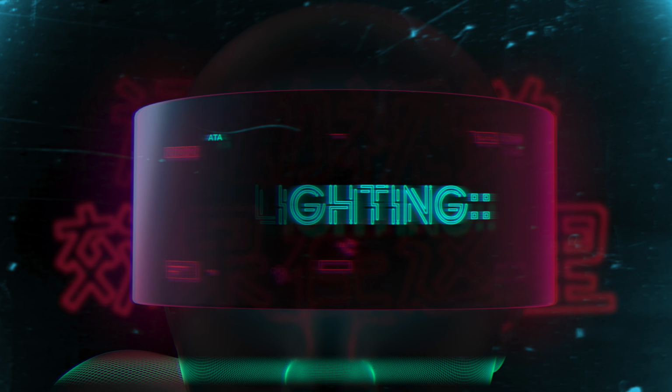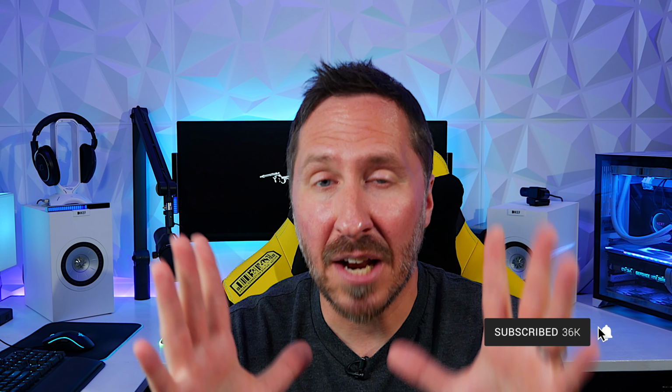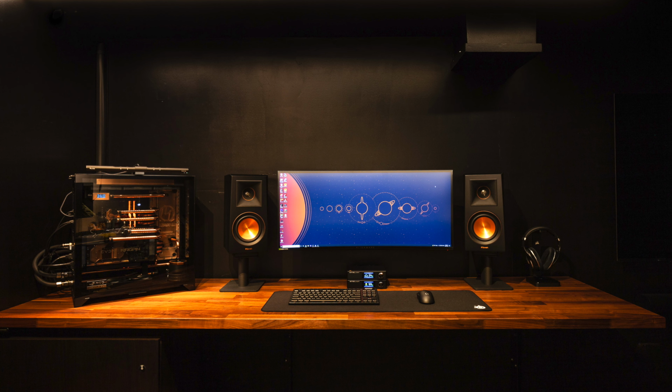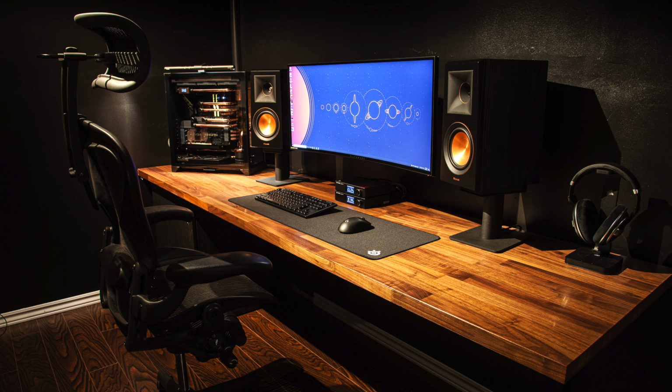Third pro tip is lighting. Now, this one seems pretty weak, but hear me out. It doesn't mean that you have to have lighting in your setup. If you have no RGB, that's fine. I know a lot of amazing setups that look great with no RGB. Take a look at this one from Herbinator. It's a black and copper. Looks amazing.